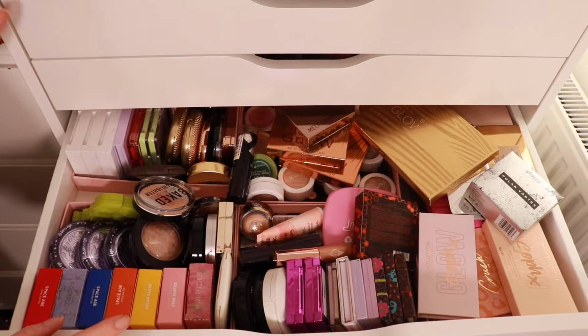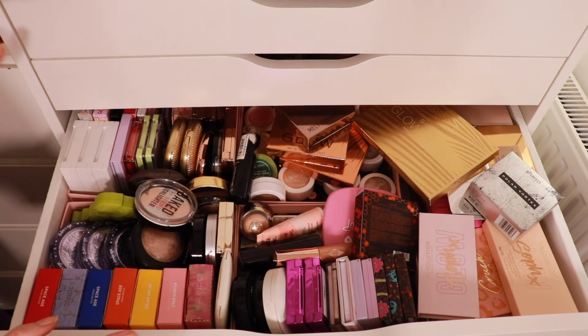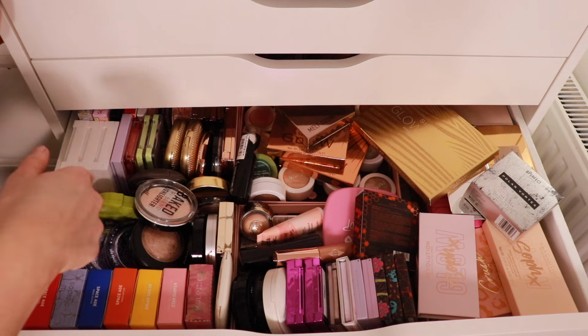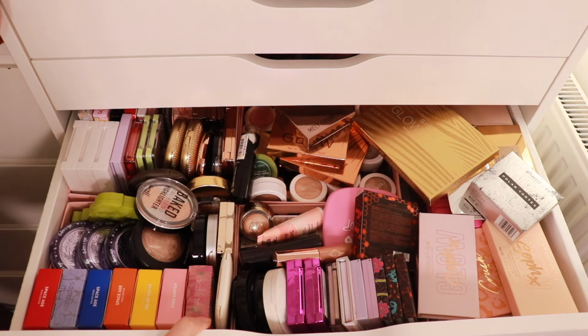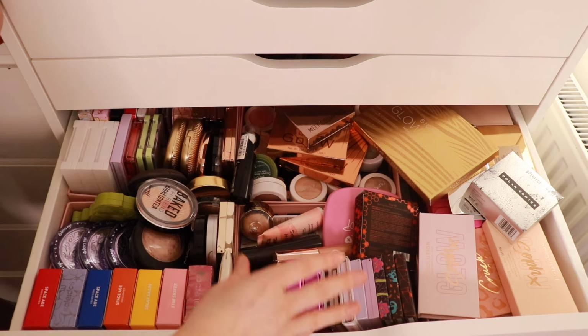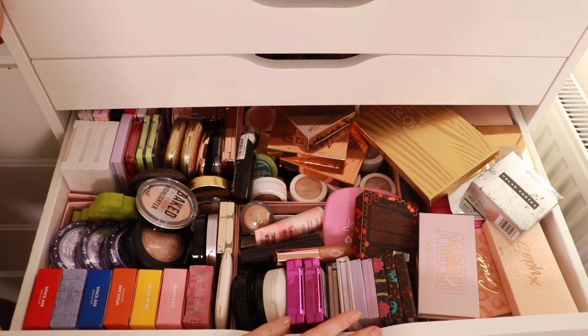Highlighters. Now, this is, I'd say, close to one of the most problematic drawers in my collection, up there with blush, to be honest with you. There's just so much. Maybe I just put a big one in here, and then we can have some other little separate acrylic to sort out some of these creams. I think that's what we're gonna have to do.